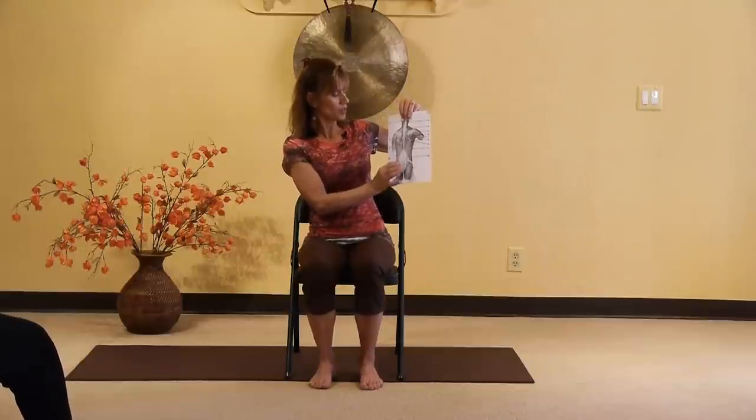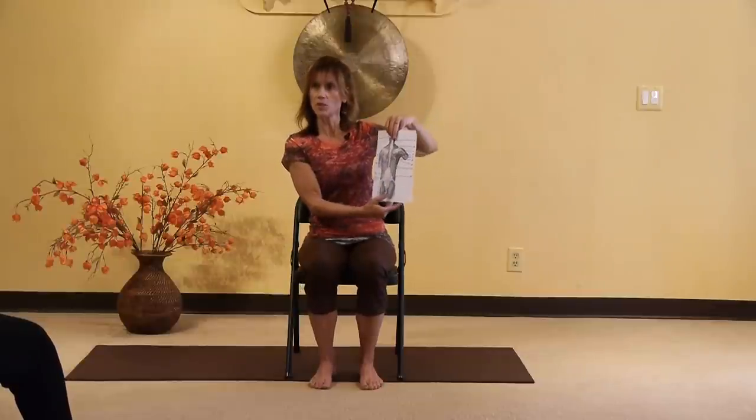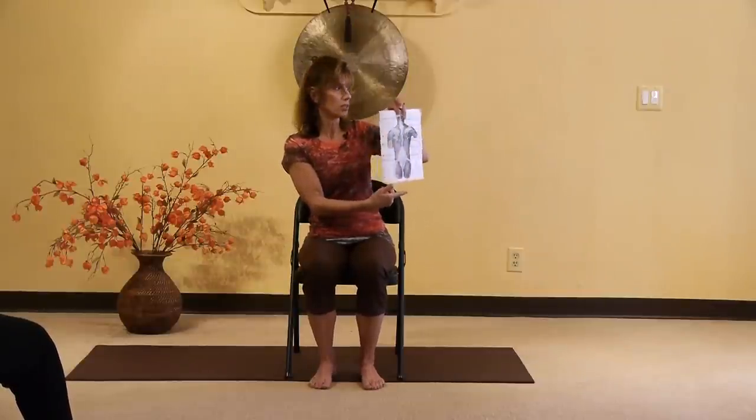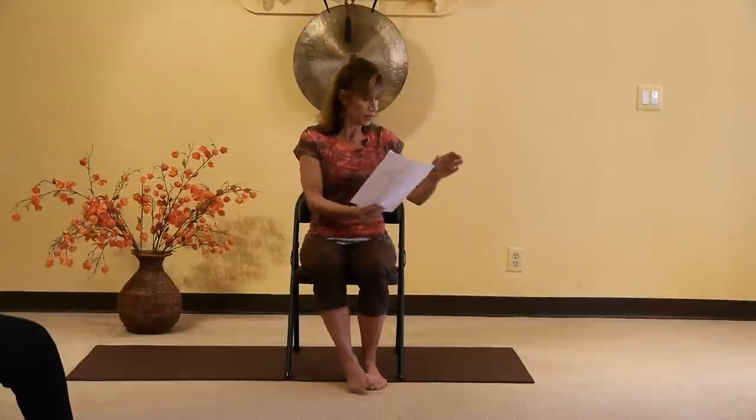So when we do movements, I want everyone to be aware of when we're stretching the diamond. And we're going to be doing specific movements to stretch into that diamond. And hopefully you can start to feel some of that looseness and the relief of that.